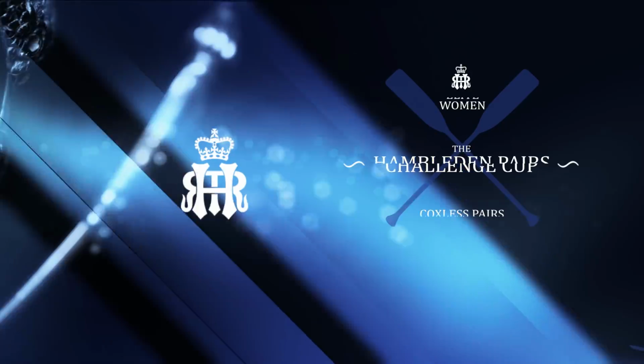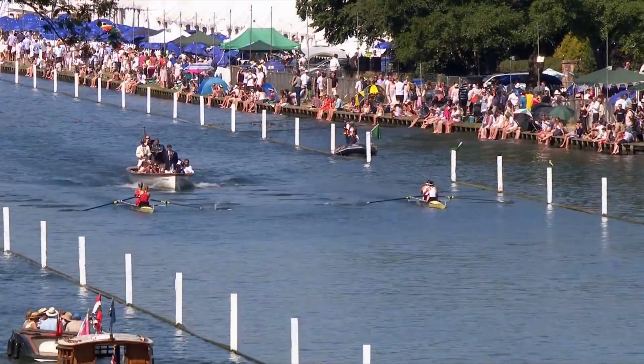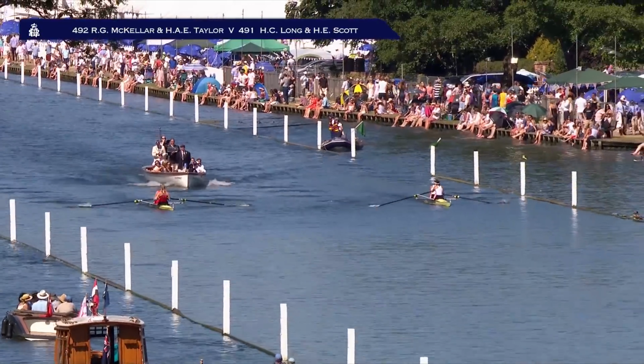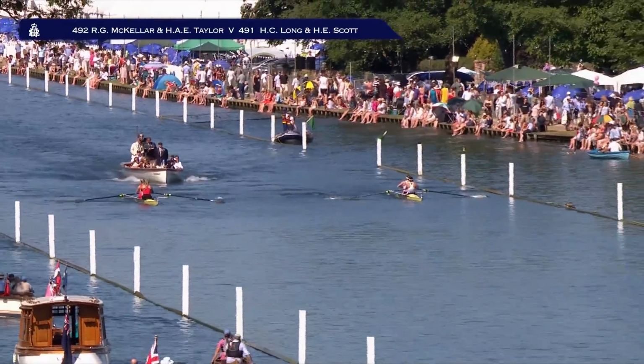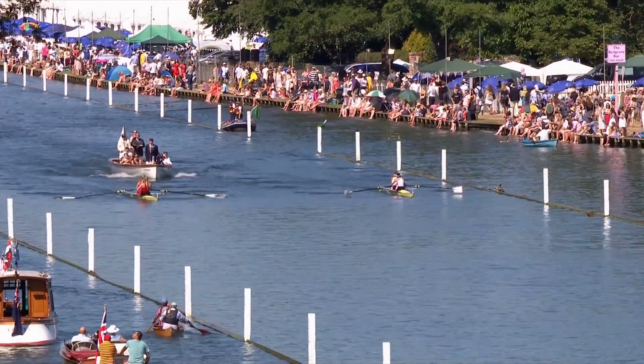Henley finalists are usually the best in the business. It doesn't mean it always goes according to plan though. This is the Hambleden Pairs. They had some steering issues there on the far side, on the right-hand side, from McKellar and Taylor, but they seem to be in a much more long, steady rhythm than the crew on the left-hand side here from Marlow and Ban.